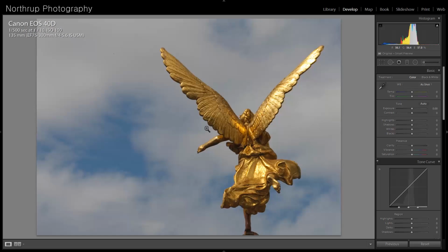All right, a statue picture, nice in gold. See, we have perfect highlights here. Gilded angel. Well, I like the composition. And I like the blue and gold color combination.